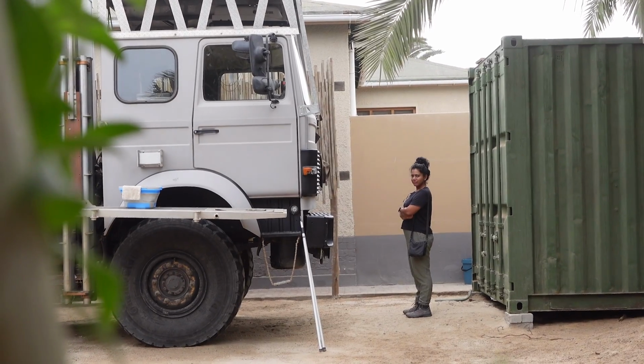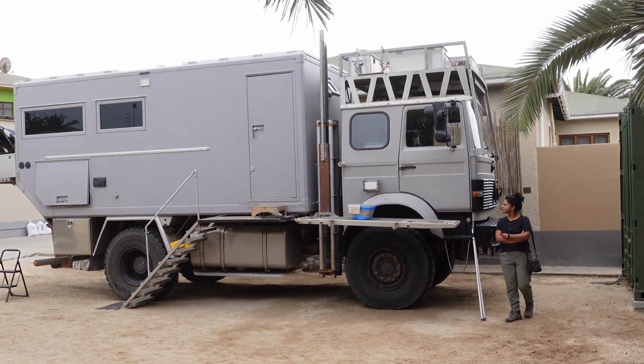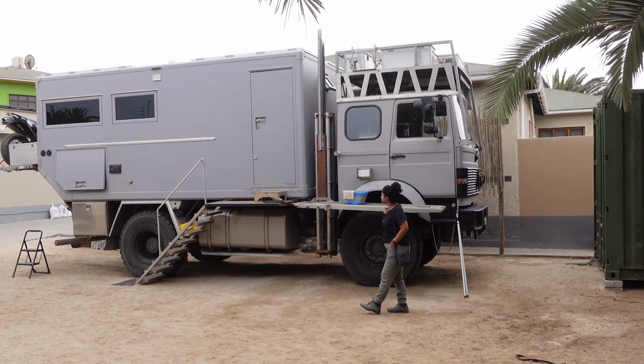Cold. That's a very big overlanding vehicle parked here. So this one's from Switzerland, and they've been driving all around Africa. And they've been camping here too.